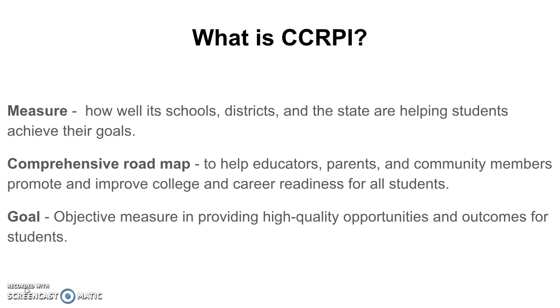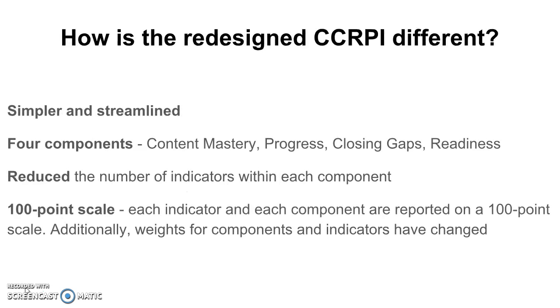So what is CCRPI? CCRPI measures how well schools, districts, and state are helping students achieve their goals. And also it's a comprehensive roadmap to help educators, parents, and community members to promote and improve college and career readiness for all students. And the overall objective is to provide high quality opportunities and outcomes for all students.